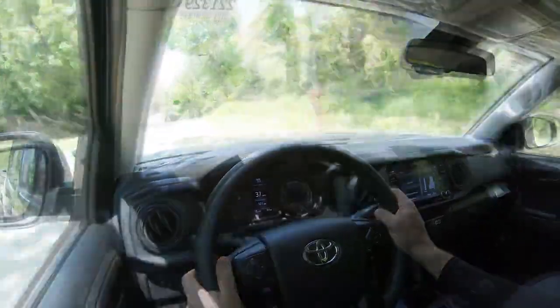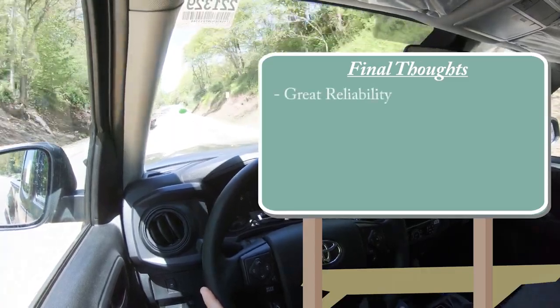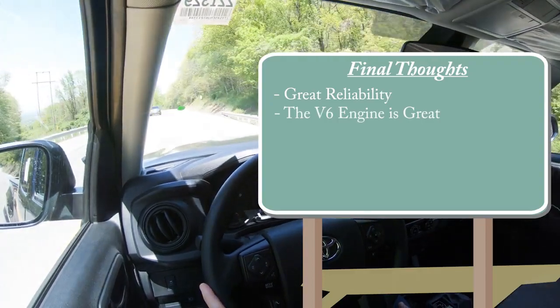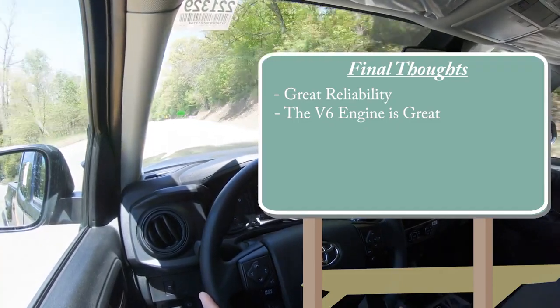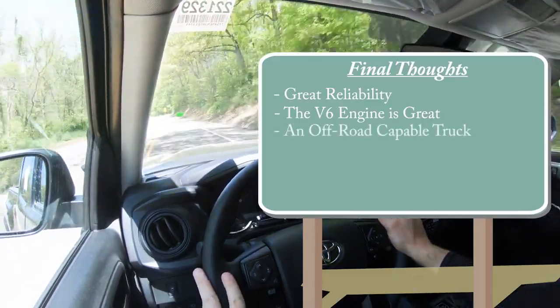And so overall, when it comes to my final thoughts here of the Tacoma, great reliability. Just check out a Consumer Reports magazine that'll back that statement up. The V6 is plenty powerful. Like I said, I've driven that plenty of times, and that's probably the engine configuration I would personally go with in this thing. But the four-cylinder is okay, but the V6 is definitely where you're going to want to be at in the Tacoma. Also, a very off-road capable truck as well, depending upon the trim level that you go with.